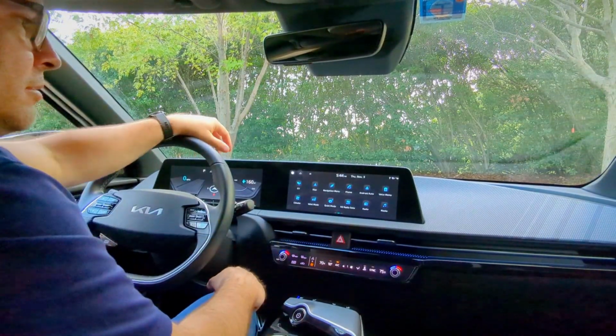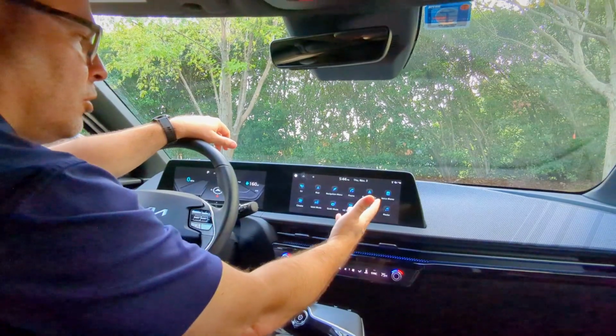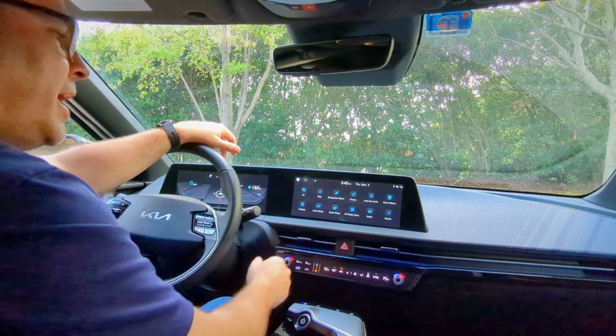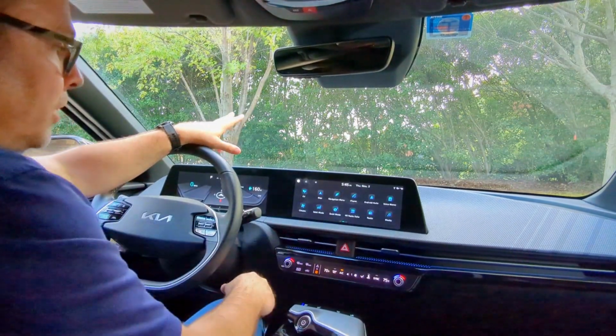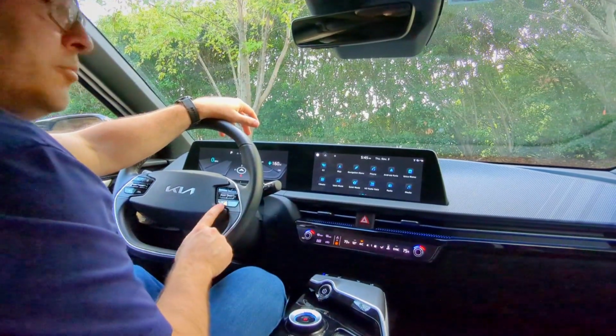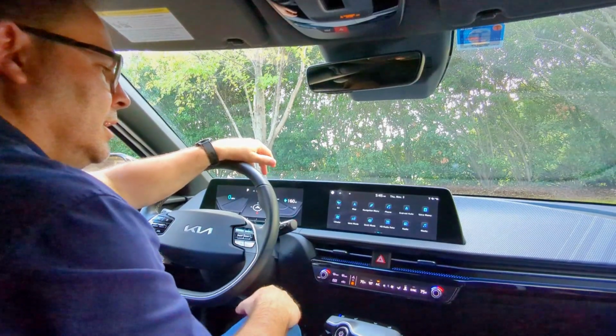You swipe to the right, and you start to get the options that if you've been in a Kia vehicle, you're more familiar with. So you can cycle through to get to settings, cycle back to get to your maps, right? The home button, love the home icon. Wish we had a hard button for that, although I think you can program your favorites button on the steering wheel to do that function.